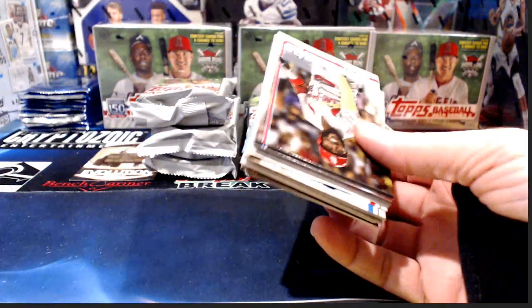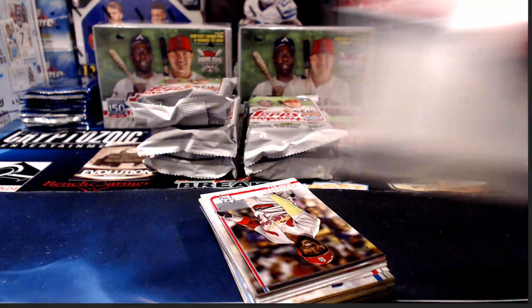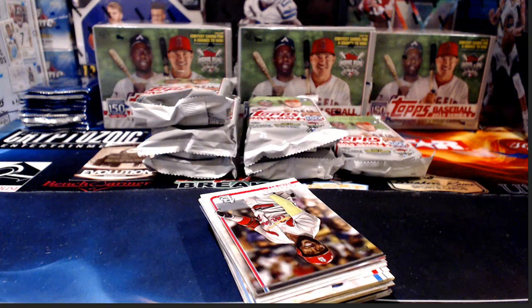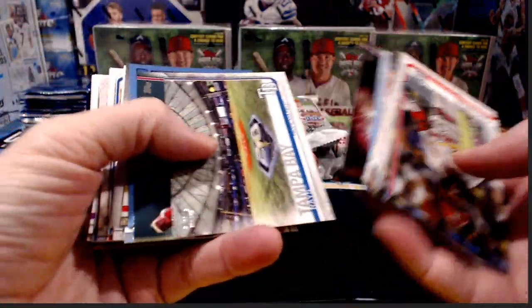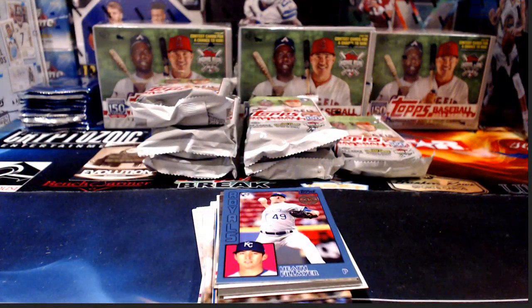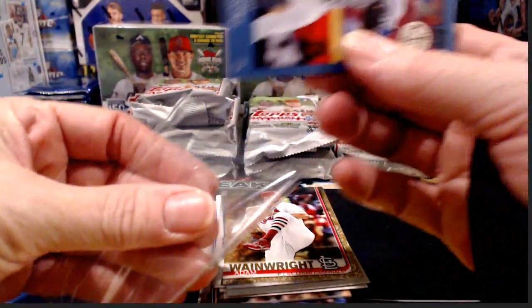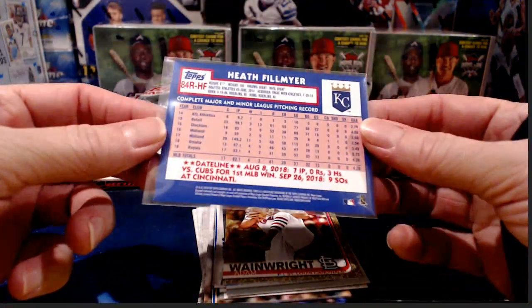Pimpo, no, the Johnny Bench Joe Morgan is a regular short print. See, it's numbered to 31. Can you see that little code on the back? Anytime it says 31, it's just a short print. If it says 32, then it's an SSP. The SSP is a little bit harder to come by, as you might expect. I think out of the first 2 cases, we only pulled 1 SSP. Of course, plenty of short prints, but only one that was super short. Blue, once again, those aren't numbered, but don't come out super often.